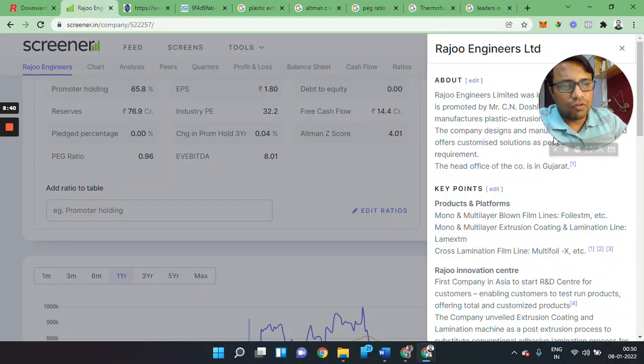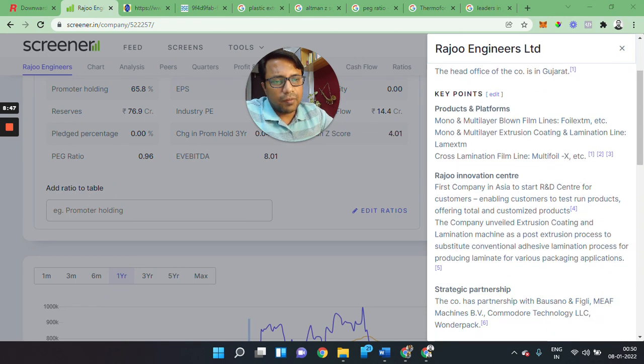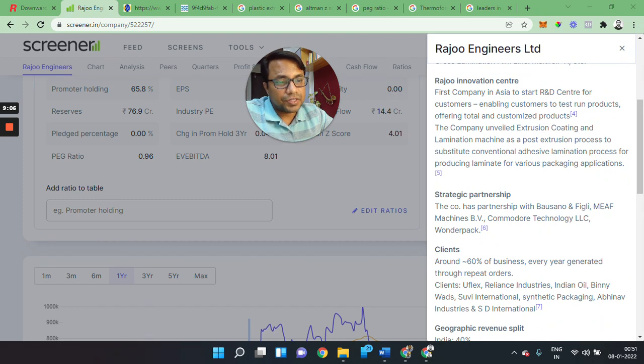Now we will look at Raju Engineers in a little more detail, at their products and the innovation center which they have set up. They were the first company in Asia to start an R&D center for customers, enabling customers to test run products, offering totally customized products. The company unveiled an extrusion coating and lamination machine as a post-extrusion process. And they have a strategic partnership with Bozano, Figley, Miaf Machines BV, Commodore Technology, Wonderpack.